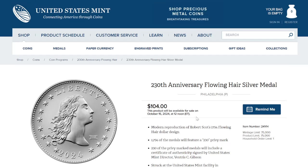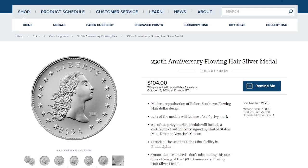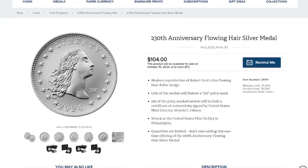There was a time when I was first on all the U.S. Mint news, but other channels have taken that mantle and run with it. But I thought I'd share this because it is unique and it is a part of history. And I think this piece is kind of interesting in its own right because it's a reproduction of the original. And I like that about things like that. I like historical markers like this.